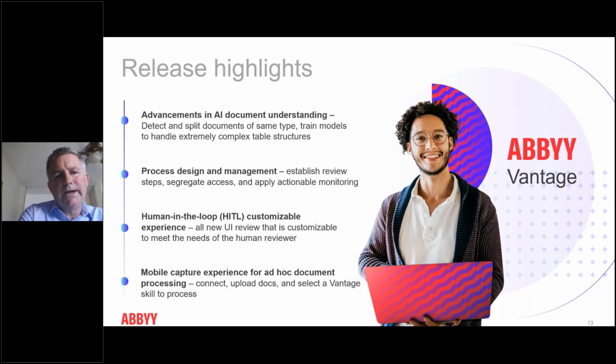So now you have the ability to detect and split documents of the same type. Going back to the scenario where you have hundreds of invoices in a PDF, the software needs to understand where an invoice starts and ends. Some invoices are 1 page, some are 5 pages, some are 10 pages. So what we've automated now is the ability to detect and split those documents up before classifying and then extracting the data.